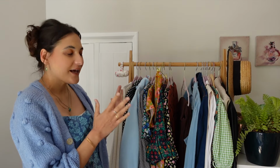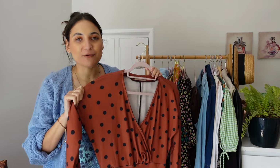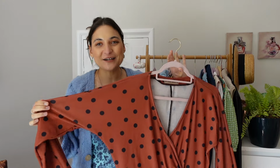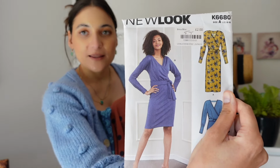Going over to my rail here, I'm not going to do it in any particular order. So I'm going to start with this lovely little number here. Now, if you're an absolute OG of this channel, you would remember the first ever fabric haul that I did was with this fabric. And I was always just so scared to cut into it because I just really loved it so much because it's so soft. But I finally made a dress out of it, and just look how gorgeous it is. I've made this using the New Look K6680 sewing pattern, which looks like this.